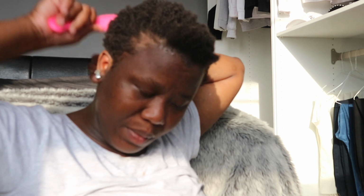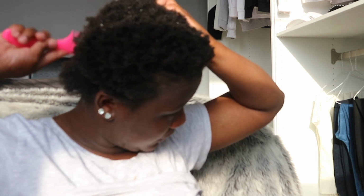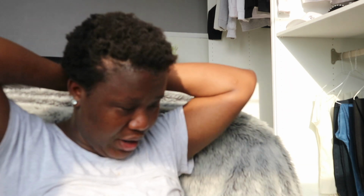It is detangling my hair. Right now, what I'm gonna do to my hair, of course I cannot. If you have short hair, 4C hair, natural hair, you know you have to do something to your hair. I'm getting my hair prepared for my summer hair.